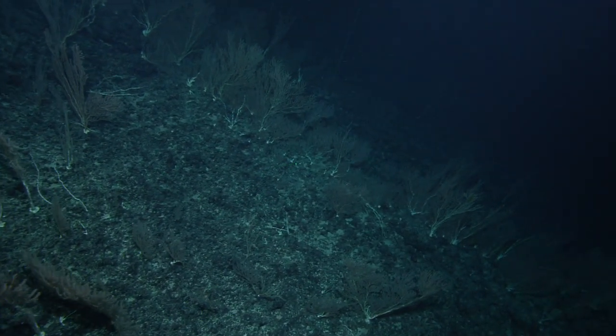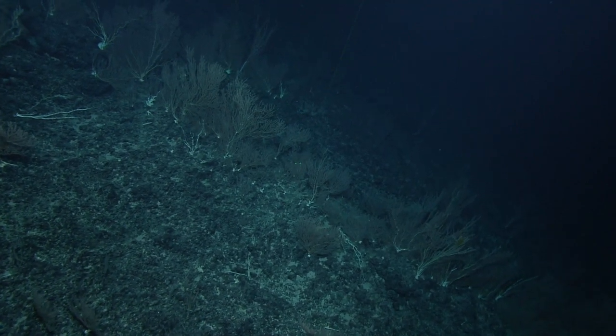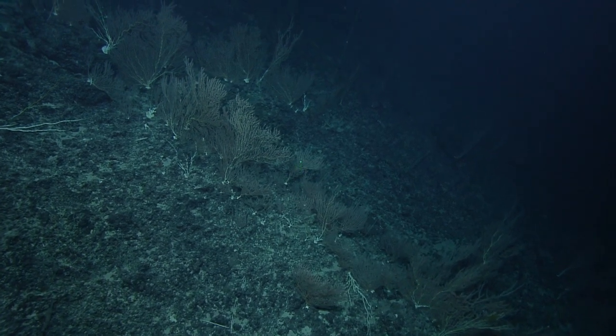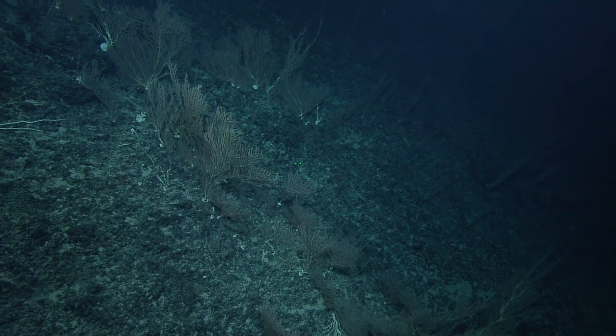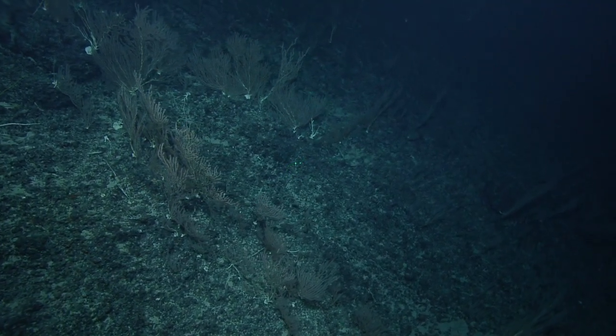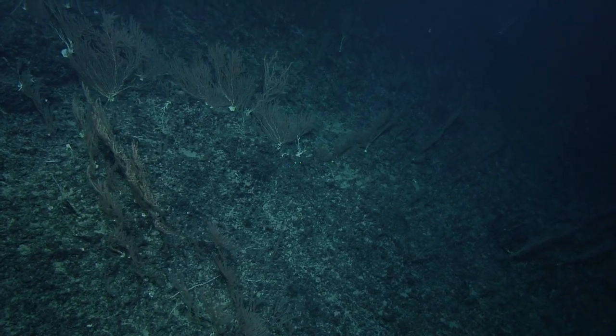For example, during the last dive, even though we were at a similar depth, I think after one of our shifts, we didn't see black corals. I don't recall seeing any black coral during our watches, but that is technically an ideal depth for many of the black coral taxa. But on this seamount, we are seeing a lot of black corals.